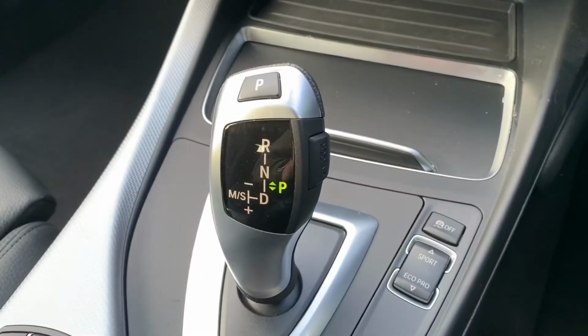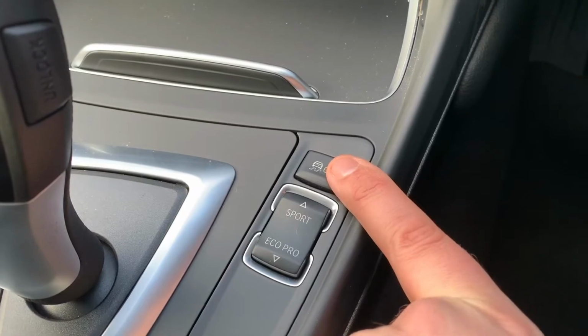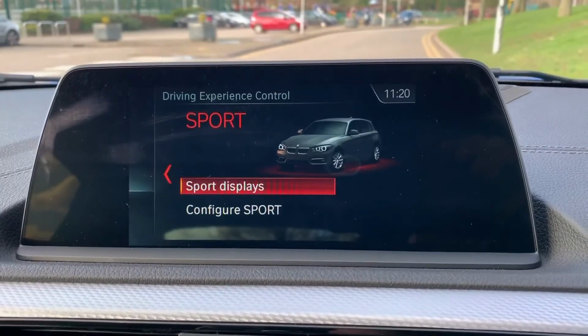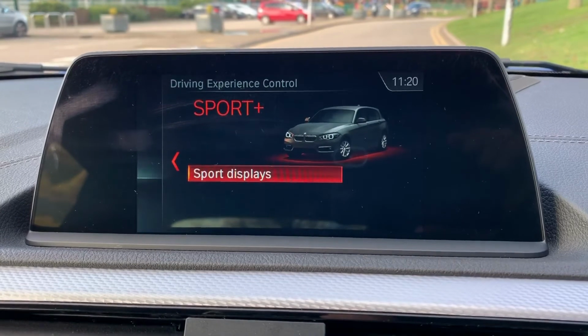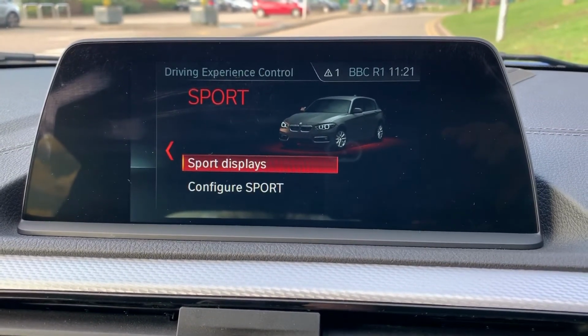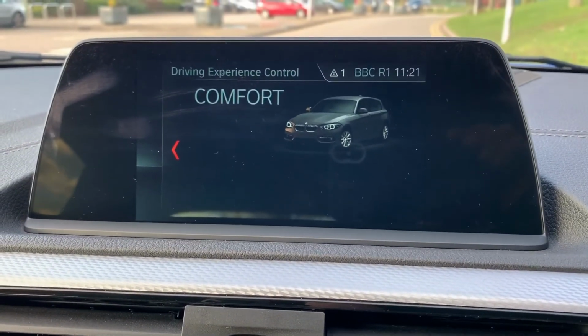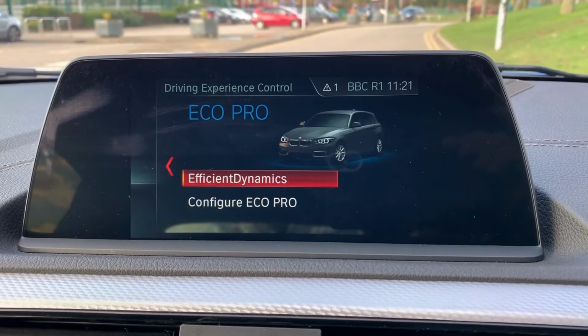The gear lever for the fully automatic gearbox, and then finally these buttons just here. So this one, firstly, turns off traction control, and this one will put the car into Sport mode. This one will put the car into Sport Plus mode. Sport Plus is the same as Sport, but gives you dynamic traction control. So less control when it comes to the traction control, more fun on a track. Down to Comfort mode, which is your everyday, on the road, normal driving mode. And then Eco Pro at the bottom.